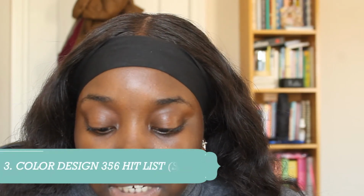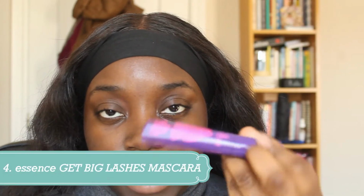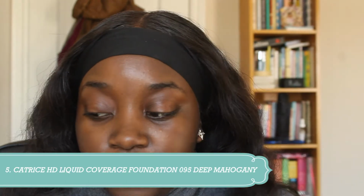I have this lipstick from Color Design. It's in the shade 356 Hit List. I'm going to be using this lipstick. It's like a magenta color. And then I have my mascara. This is from Essence. It's the Get Big Lashes mascara. And then I'm also going to be using my foundation, which is my CATRICE HD Liquid Coverage Foundation. So these are the 5 products that I'm going to be using. Without further ado, let's start.